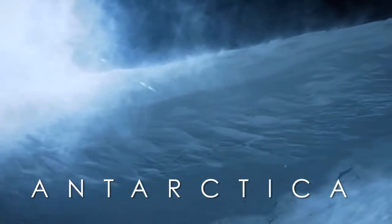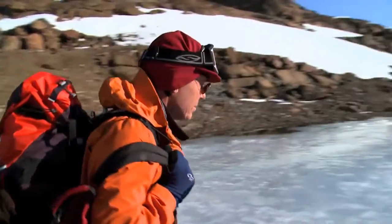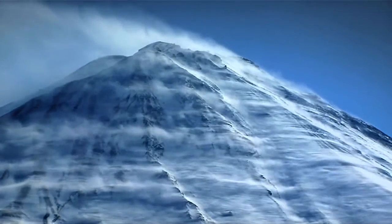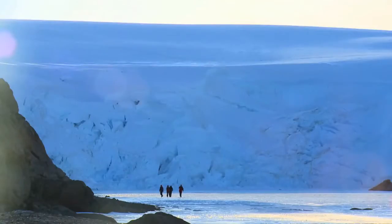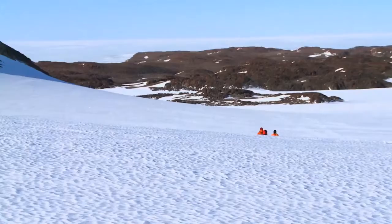The danger here in Antarctica are the crevasses. You have blowing snow that hides the crevasses, you cannot see them. Here the ice is very, very cold, colder than Europe, minus 20 degrees. This wind is something else.